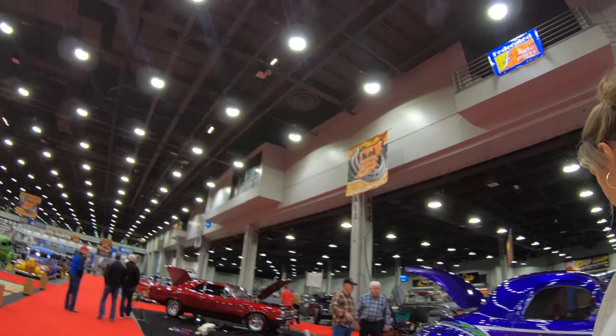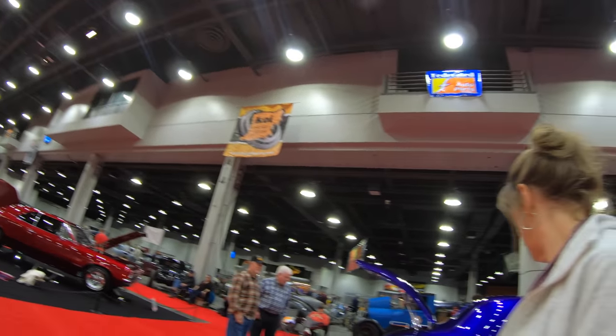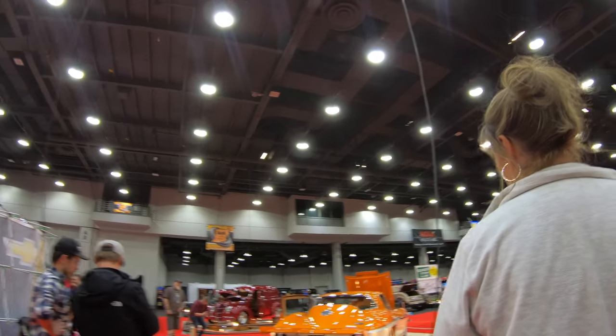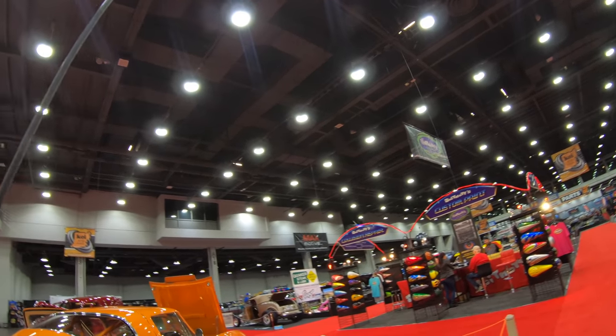My wife said that she has been to car shows like this. So this whole thing here is going to be a brand new experience for me, seeing a lot of these cars. The wife is impressed with the car over here. Tell us about it, baby. That is a Corvette Stingray. What year?